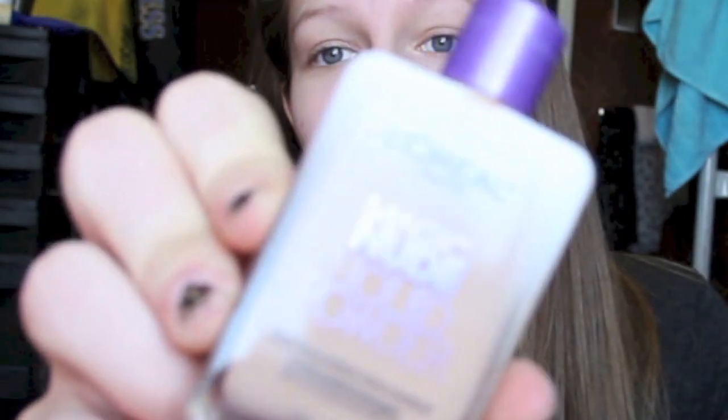So, okay, let's get started. I always start with foundation. I'm using L'Oreal Magic Nude Liquid Powder. You certainly don't have to use a liquid kind. Use whatever you're comfortable with.